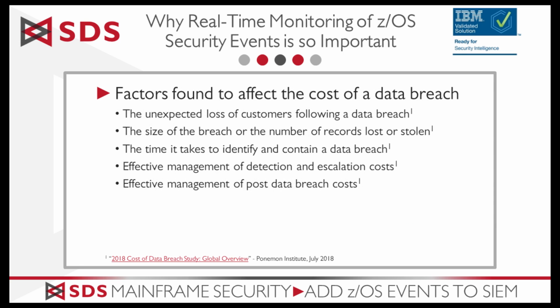There are a number of factors affecting the total cost of any breach, with some of them obvious, like the size of the breach, and how long it takes to first identify it, and secondly, to contain it. But all of these speak broadly to the topic at hand in today's webinar. You need an effective means of detecting a potential breach as soon as possible, as well as the ability to get to the root cause as soon as possible so you can lessen the effect of that breach. This leads to a key point of our session: why include the mainframe in your real-time SIEM strategy?